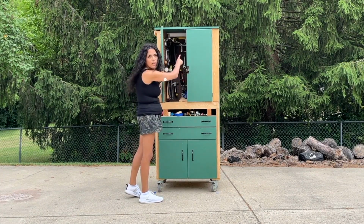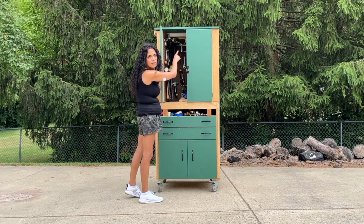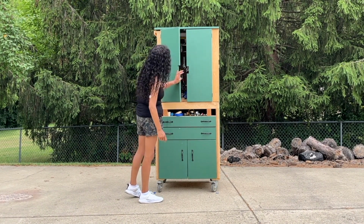Oh, there is a light. You have power. There's a light. Ha! Cool.